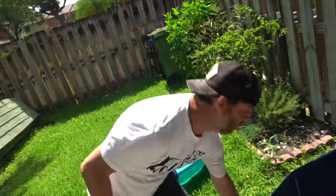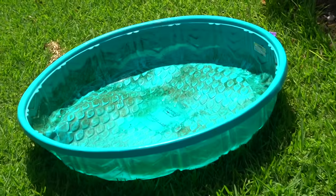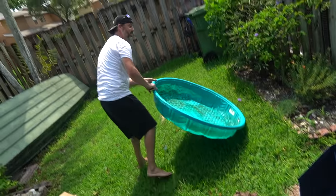Are you going to keep this little plastic pool behind the boat? I might donate it to a child. Donate it to a child? The dirtiest child. Joey Snipe.